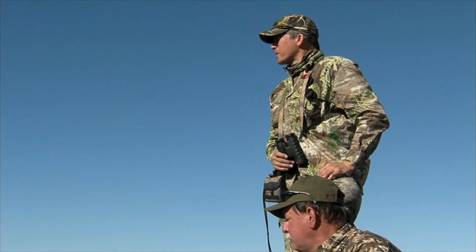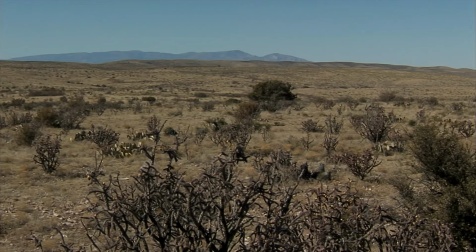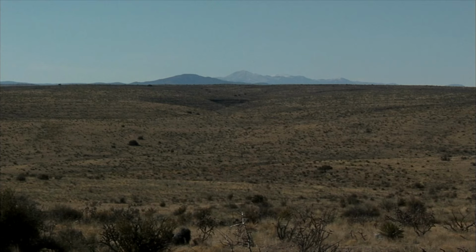You use this as a vantage point quite a bit? Yeah, we do. See real well from here. The sun's perfect in the morning. It just beams out across there perfect.